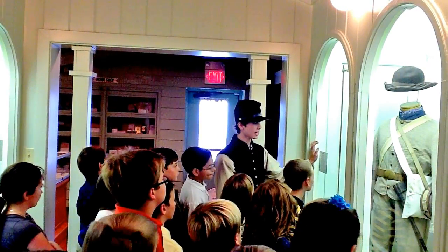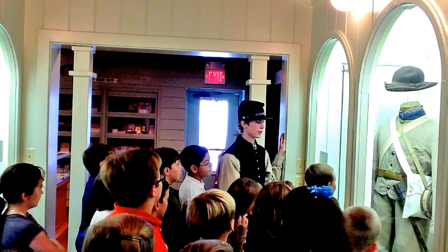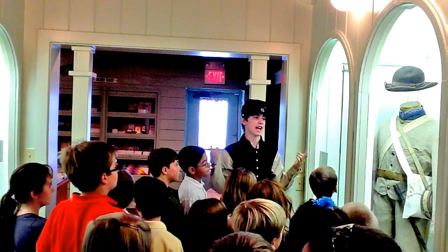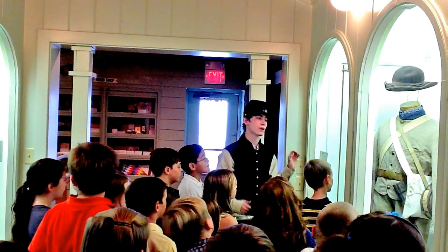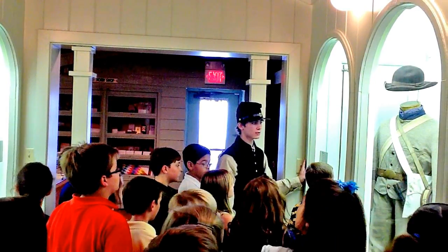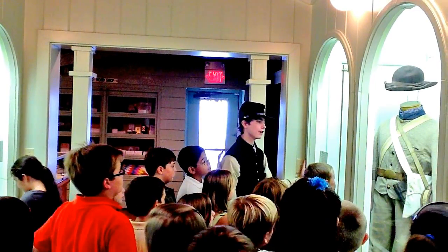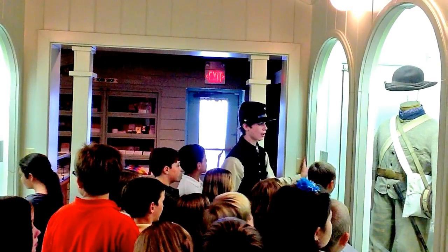And then this right here is the uniform of a Confederate soldier. The Confederate soldiers, as you can see from both sides, there's a big difference between the clothing, the two different uniforms. I believe the saying was, rich man's war, poor man's fight. That's because they didn't really have a lot of money, as you can see, by just the way their clothes were made.